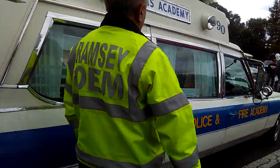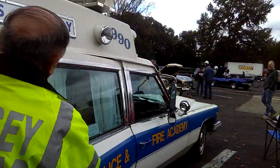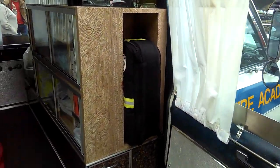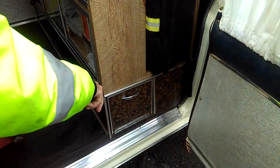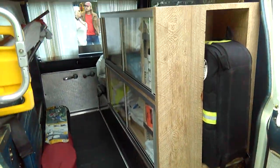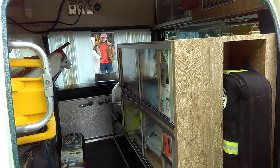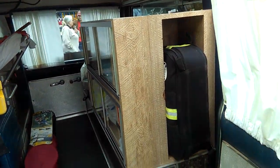Actually, everything in here would function. You can have a full trauma kit. This is where the M cylinder would go there. Because of the weight and such, I never bother. I'm not going to rent an M cylinder. But it's fully loaded.